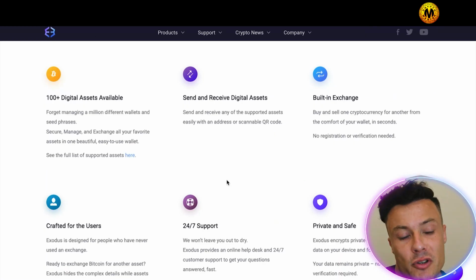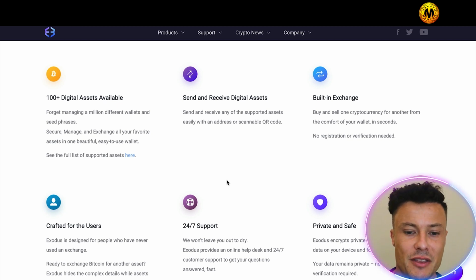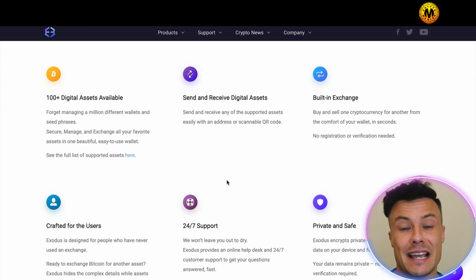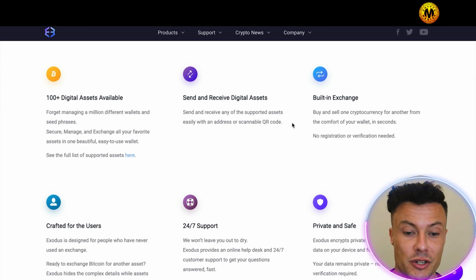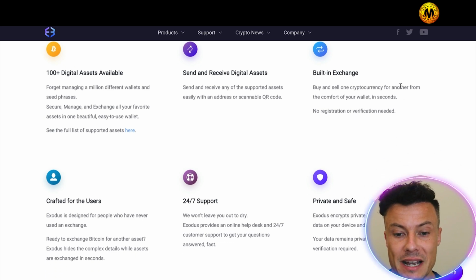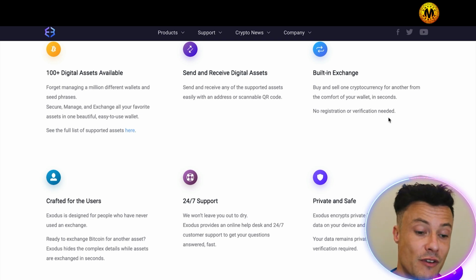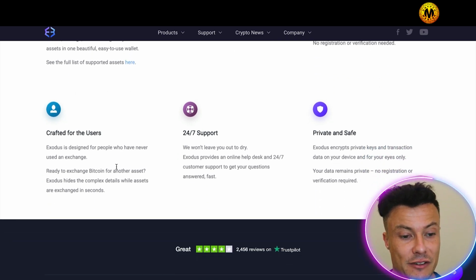Now this, like most exchanges, comes with various features. Obviously, with the assets available, you can send and receive digital assets, whether that be to yourself in different accounts or to friends around the world. You've then got a built-in exchange where you can buy and sell one cryptocurrency for another from the comfort of your wallet in seconds, no registration or verification needed, and it's crafted for users.